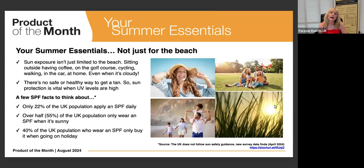And what about when you're in the car? A lot of people don't realize the challenges that your skin is under because of the reflection from the glass, from the windscreen, and not just the windscreen, but the actual side. And we need protection even when it's cloudy.